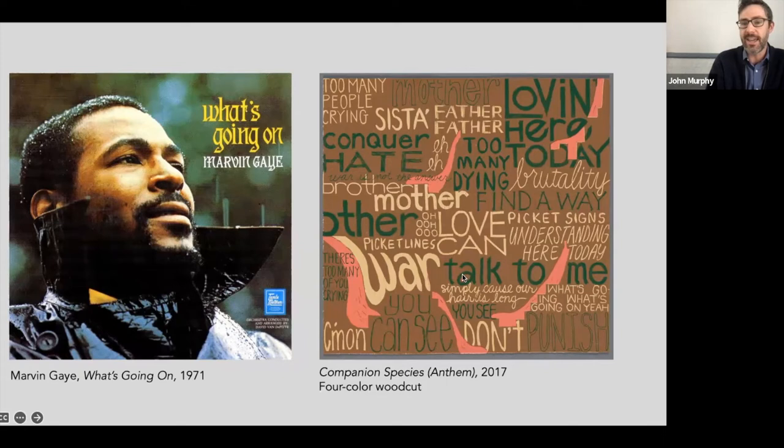So this sort of pink motif here is related to the tongue of a dog that she wants to remind us of our kinship and relationship to animals and speech and breath and how we take in nourishment.